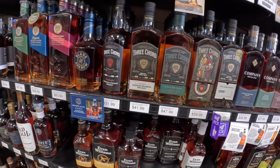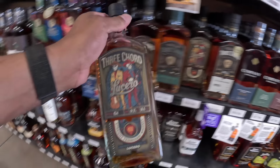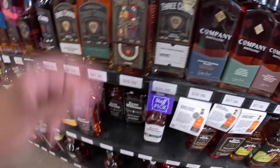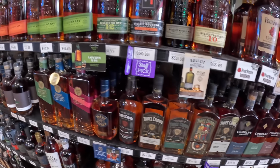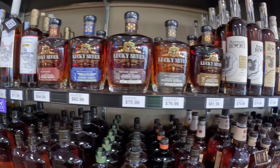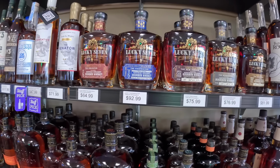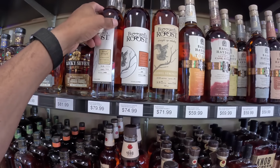3 Chord. Do not have any 3 Chords. Matter of fact, I don't think I've seen this one yet. 96 proof. Haven't seen that one. Or this one, which is going to be a store pick single barrel. We have the Lucky Sevens. I have a Lucky 7, which I did open up, and I put it with, I forgot what I put with the Lucky 7, but I think the Lucky 7 came in second. We have the Buzzard Roost products here.